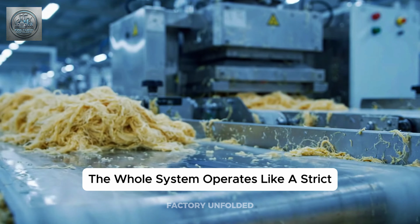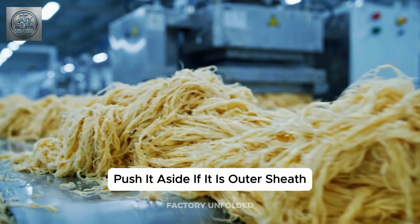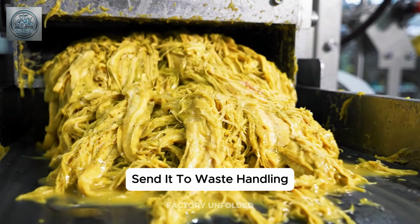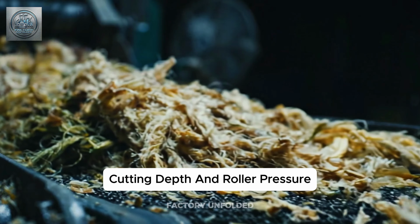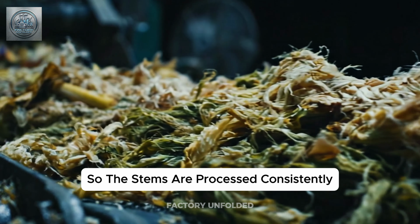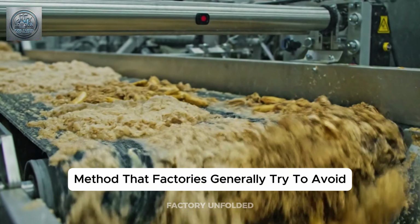The whole system operates like a strict material detective. If it is pulp, push it aside. If it is outer sheath, strip it away. If it is sludge, send it to waste handling. Only the valuable fiber moves forward. Sensors regulate feed speed, cutting depth, and roller pressure, so the stems are processed consistently rather than with that terrifying, let's just see what happens method that factories generally try to avoid.